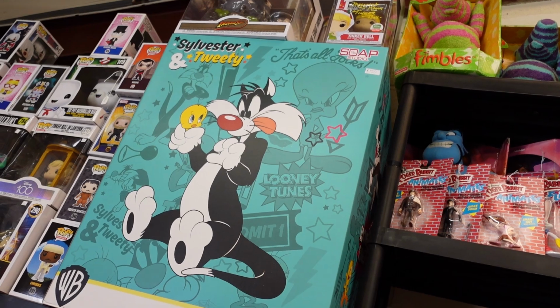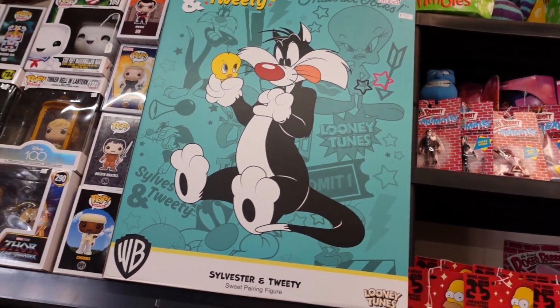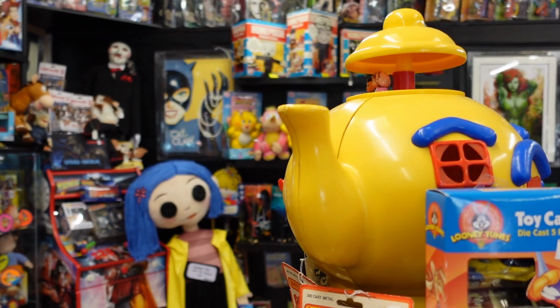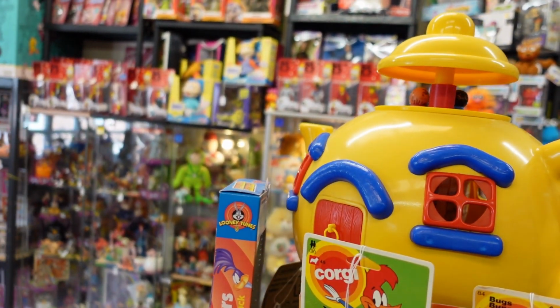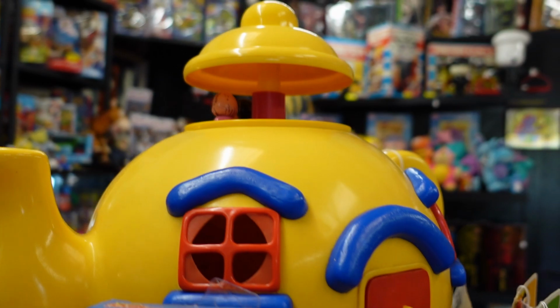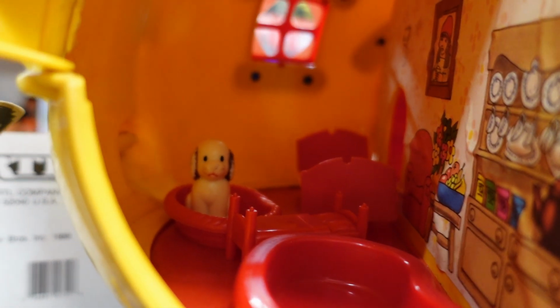And there's a huge, huge Tweety and Sylvester statue there, along with a load of pops. And this is something I always wanted but never got, and that is the big yellow teapot. And this is only £25, but again, I've got nowhere to put it. I don't think my wife would be happy if I turned up with a big yellow teapot in my car. It says it's incomplete, but I'm not sure what it's missing, unless it's one or two of the figures.